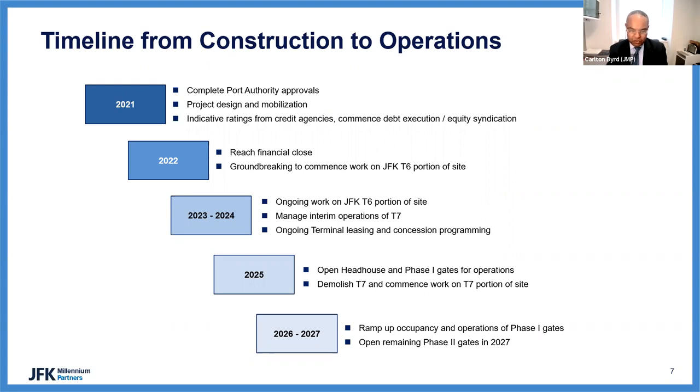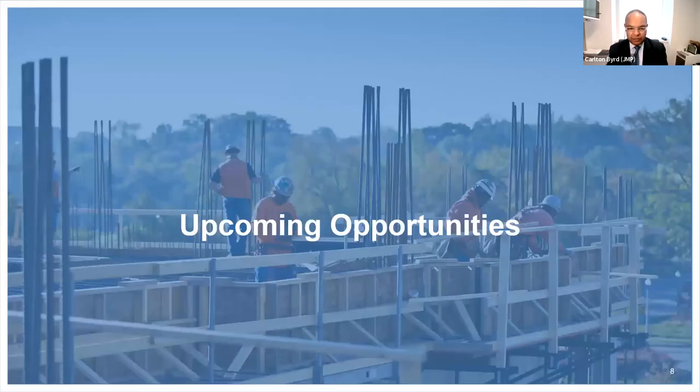As I mentioned earlier, 2025 is when phase 1 gates are expected to open up, and we'll continue with the phase 2 construction side of it with finalization around 2027, at which point in time there will be concessions and other opportunities that will be available as well.